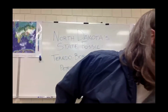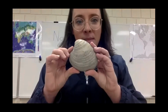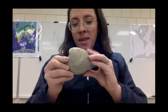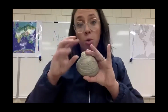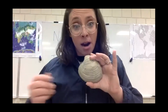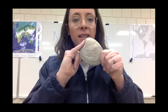So I brought some examples of clam fossils. Here's one that maybe you've seen something like this. This is probably a freshwater clam. And the shape of it tells me that it is a burrowing clam. So it doesn't bore into a hard material, it burrows into the sediment itself, and then it lives there. The way that I know this is because it has kind of a moon shape to it. It's not much, but you see this little crevice here.